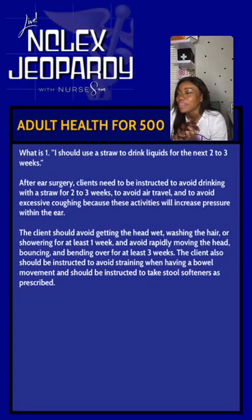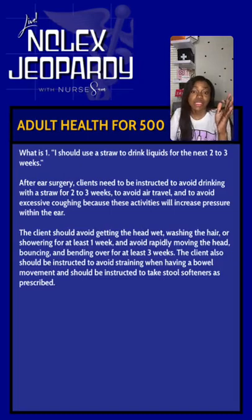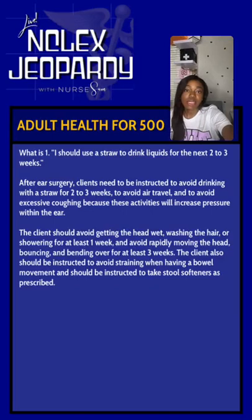I should use a straw to drink liquids for the next 2 to 3 weeks. Nope, no straws, because that sucking action increases the pressure within the ear. Okay. That was adult health for 5.